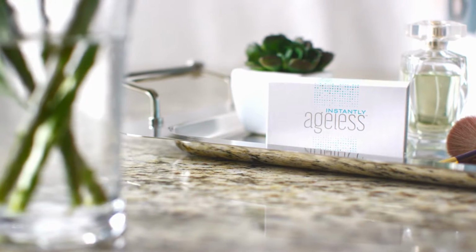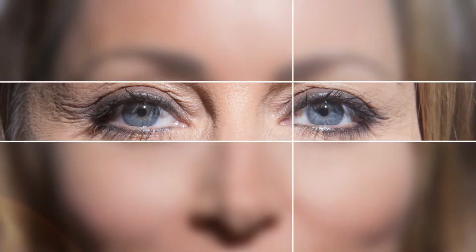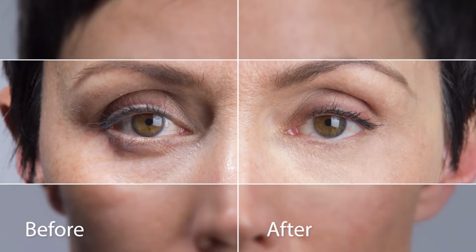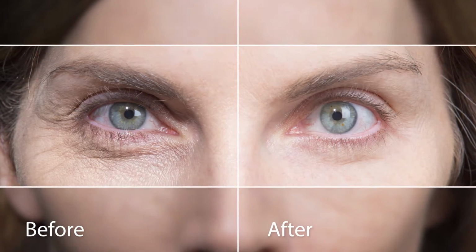Instantly Ageless, an age-defying microcream that in less than 2 minutes restores the youthful appearance of your skin. Created to diminish the appearance of fine lines and wrinkles, pores, and puffiness under the eyes. No needles, no pain. Just a happier, younger-looking you.